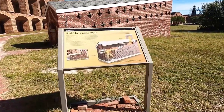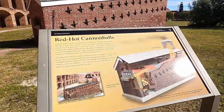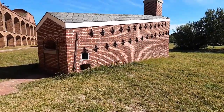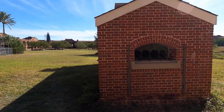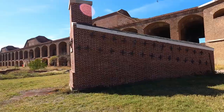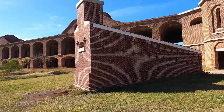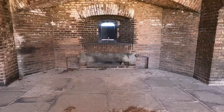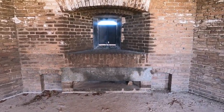This is the hot shot furnace. It was recently, within the last 10 years, not reconstructed, but repaired, restored, preserved for future generations. The original Totten shutters were removed, and these are replicas.